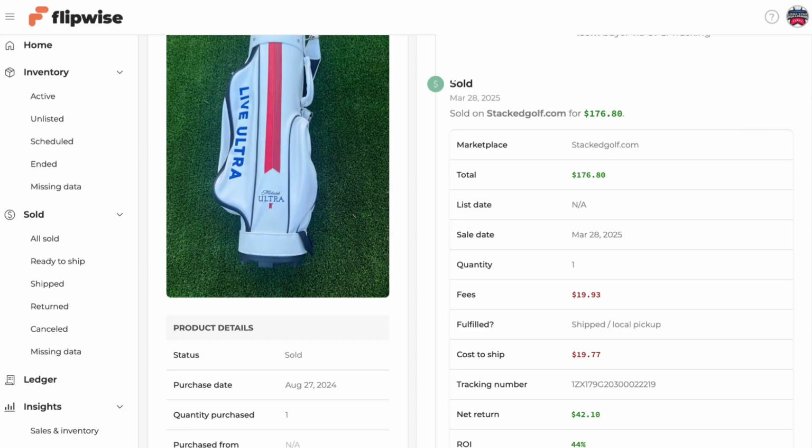Something that is different on stackedgolf.com is that I get paid 2 days after the item is delivered, so it's not a real cash flow problem for me, but I'm used to the really fast payouts from eBay. It's just something that I'll have to navigate as I get used to cross-listing and selling on stackedgolf.com.